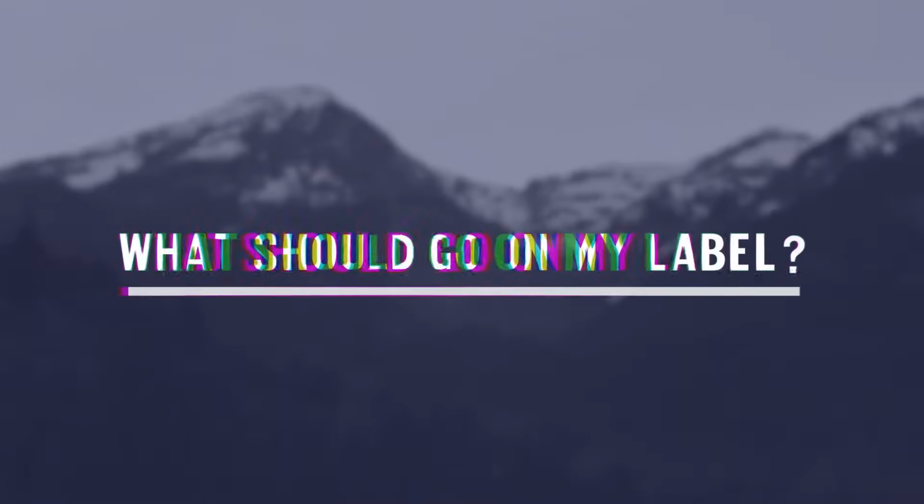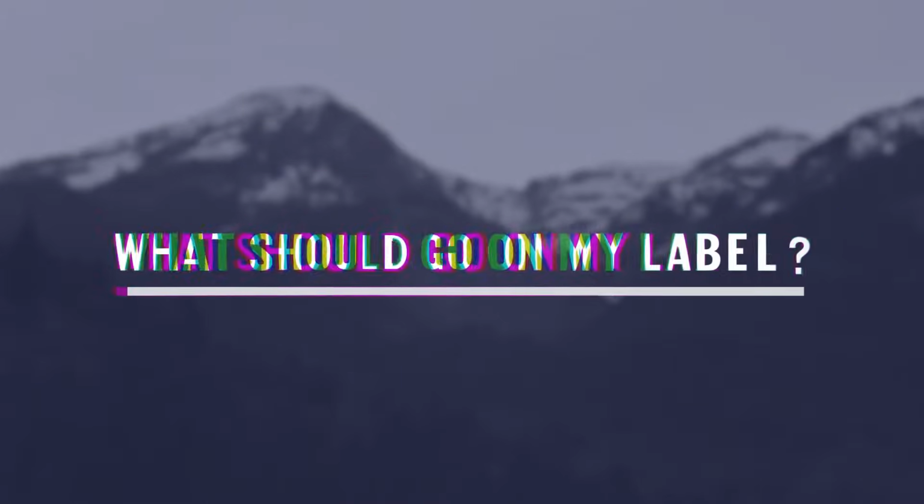What should go on your label? I know a lot of times there's that question of, oh my gosh, I can't fit everything on this tiny little label. How am I gonna fit all that information on a tiny little thing? Here are some of the top things that should be on your guys' labels.